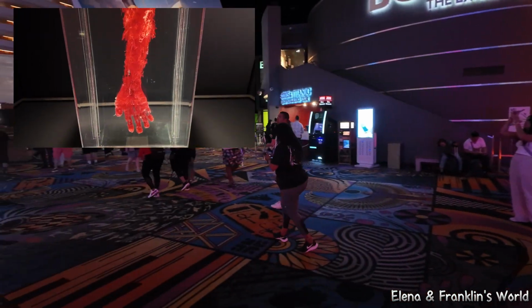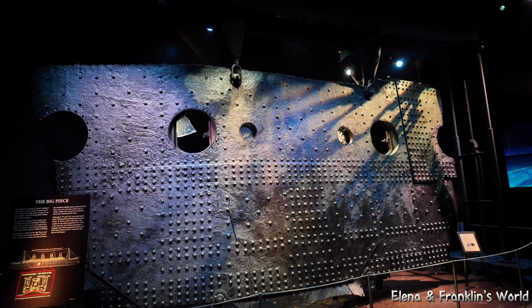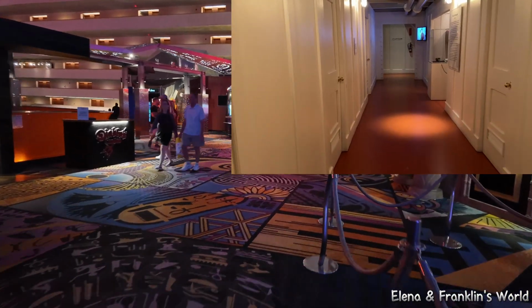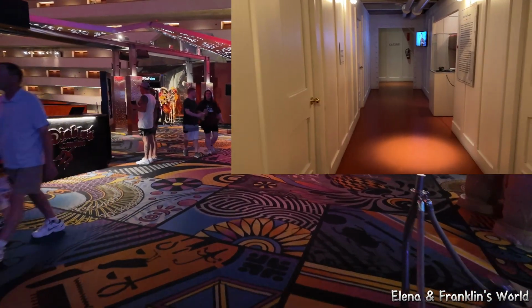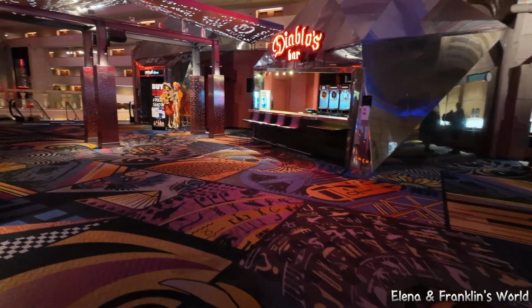In the Titanic exhibit, they do have, I guess, the biggest piece of the actual Titanic that they brought up. It weighs about 15 tons. So now I'm going to leave the Luxor and probably walk to the New York and make my way back to the Fontainebleau.